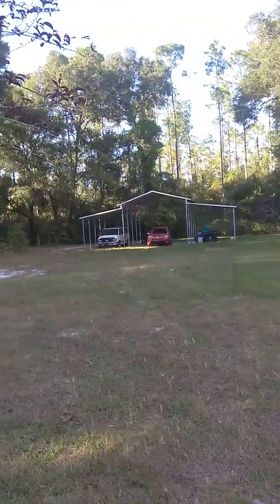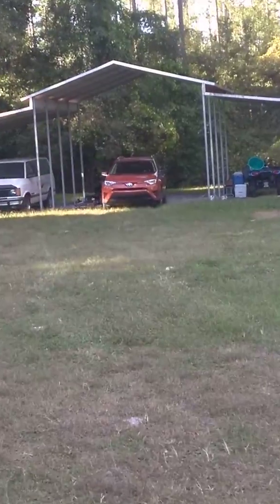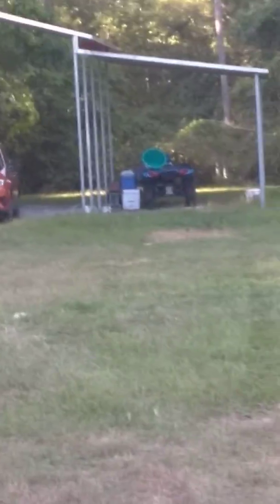But my battery was completely dead, so I had to charge it. I had to use that Toyota RAV over there. I have no title for it, but it is for sale. $4,500. It's basically used for parts, but it runs.